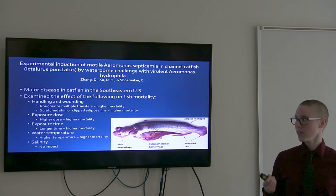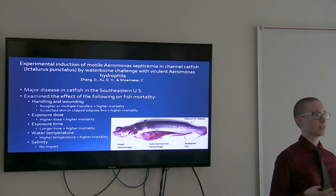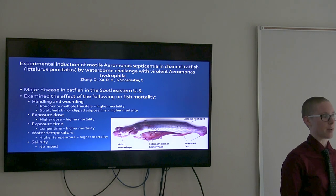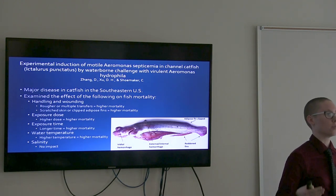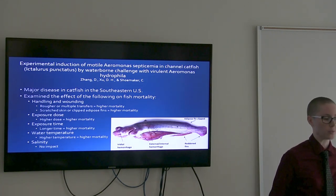of wounds. And they found that when fish were transported rougher, so you're moving them from the truck to the tanks, if you take six of them at a time together in your net, you're just jumping them back and forth, there's higher mortality among those fish if there's this bacteria in the tank than if you're only transferring, say, two at a time. And the same with the wounds. They found that if the fish had wounds, they had a much higher mortality from this bacteria compared to fish that were not wounded in any way.